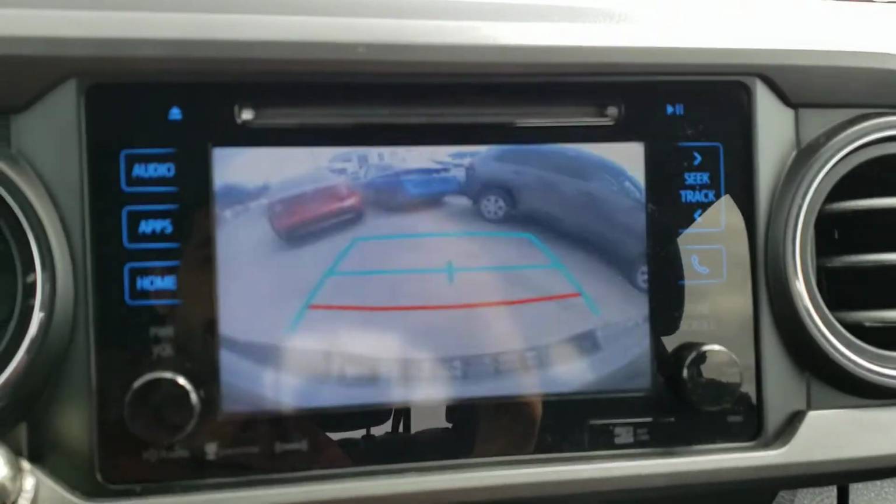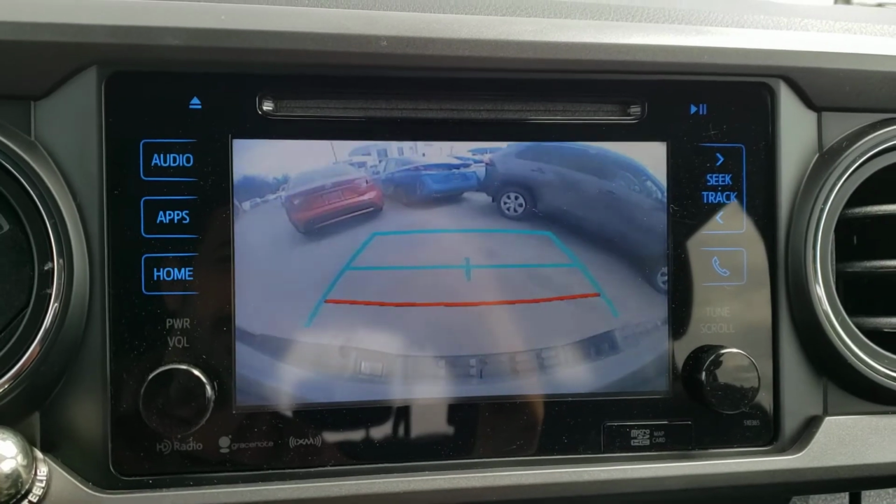If you put this vehicle into reverse, you'll also see the backup camera pop right up, which is a great feature to have in a pickup truck.